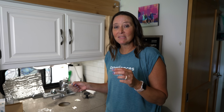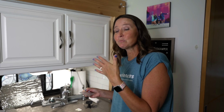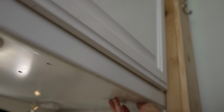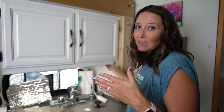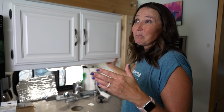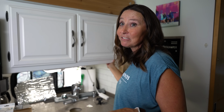People will tell me that they can't use command hooks, or that they've tried to use command hooks or other things that have adhesive because they find that they fall off. What I have found is that prep is key. So I always prep the area with an alcohol wipe first to make sure that it gets rid of any dirt, grease, grime. The other thing that I have found with any of these adhesive things, when you go to stick them on, really applying pressure for about 60 seconds to 90 seconds before you try to put anything on it really seems to help. We use command hooks, adhesive stuff all over the RV, and we've not had anything fall off yet.